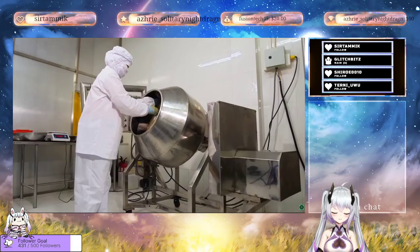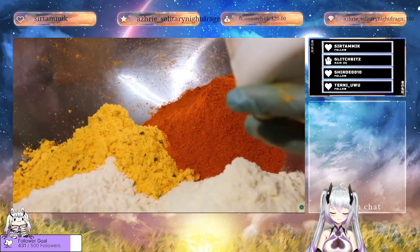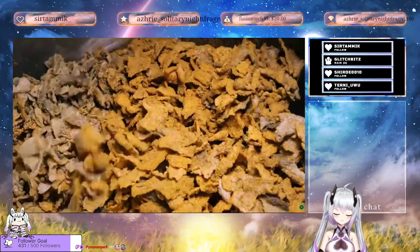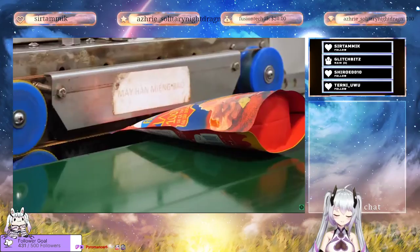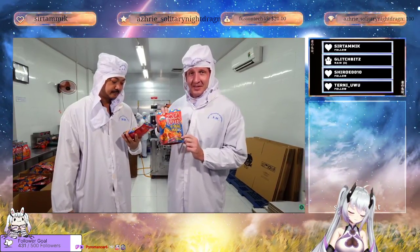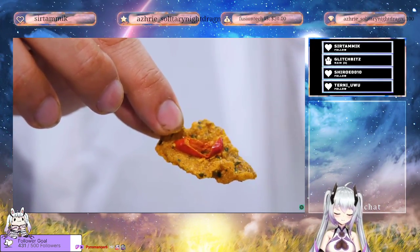Time to turn the flavor up to 11. The perfect ratio of salted egg powder, paprika, curry leaves, and other secret seasonings create their signature quadruple spicy flavor. It has a ton of chili powder in it, 4 times spicy, and that's why it's gonna be a little bit red. It's getting into that hellish realm of spicy looking. Let's try it out.